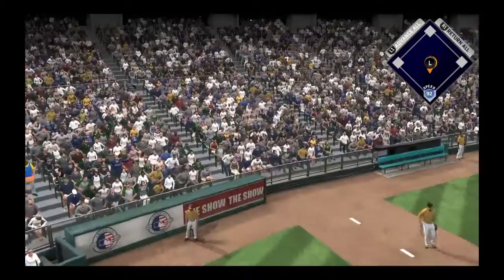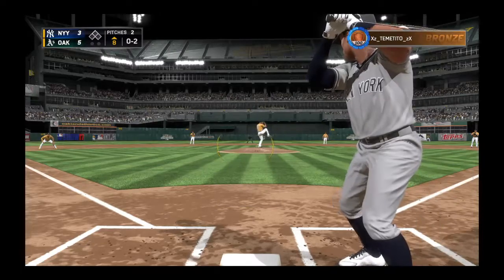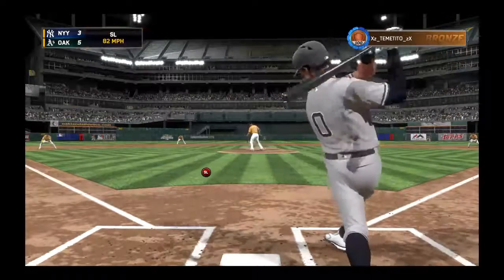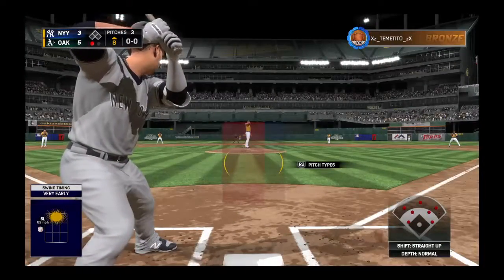Squared that one up, just a little late. Oh, he's clearly hitting off the fastball right there. You don't hit one that hard if you're not looking for it. And a good bite to that slider as he swings through it for the first out of the inning.